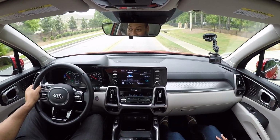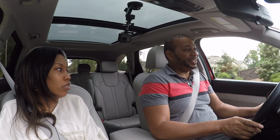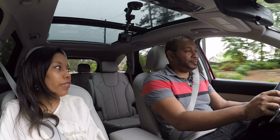At least it's a light color on the seats, right? I'm not even mad at it. If the sun hit this and it was dark, it'd be hot. I would buy this vehicle without having that feature. You would? Yeah, because it's not a deal breaker for me. Most cars still today do not have that feature.